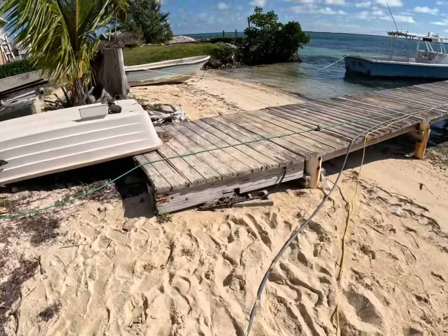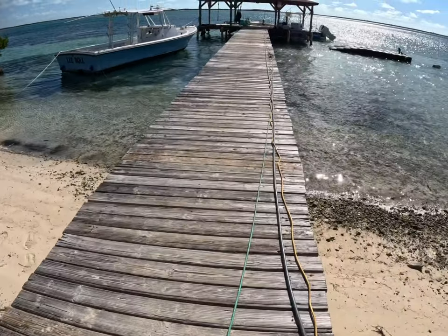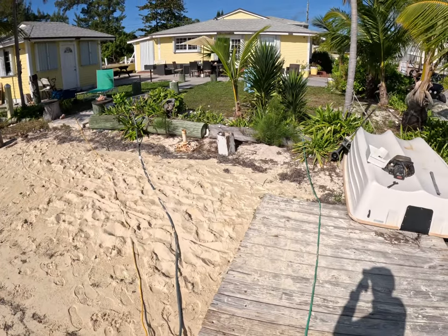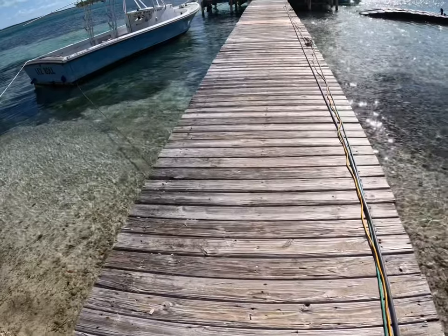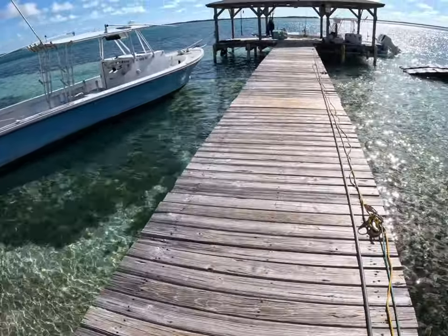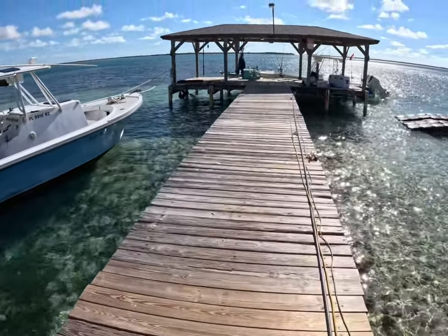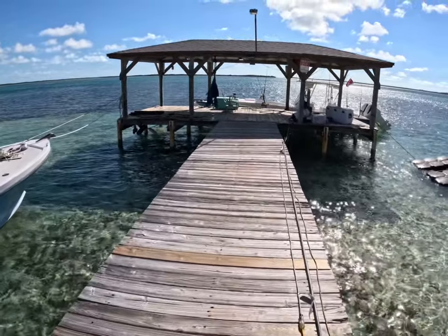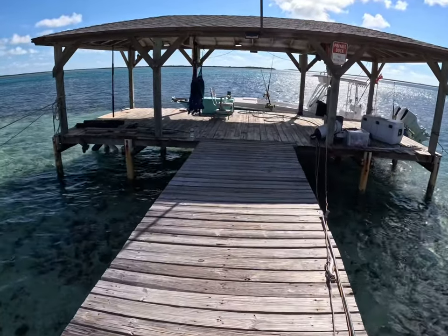Woo. All right, we're here at Eddie's Beach House in Bimini, Bahamas. Definitely check this place out. I highly recommend it for sure. It definitely was better than what we expected. I think it was about $350 a night, close to $400. There's a little cleaning fee at the end, but it was worth every single penny. He's got a really nice dock. It walks out straight to the boat.